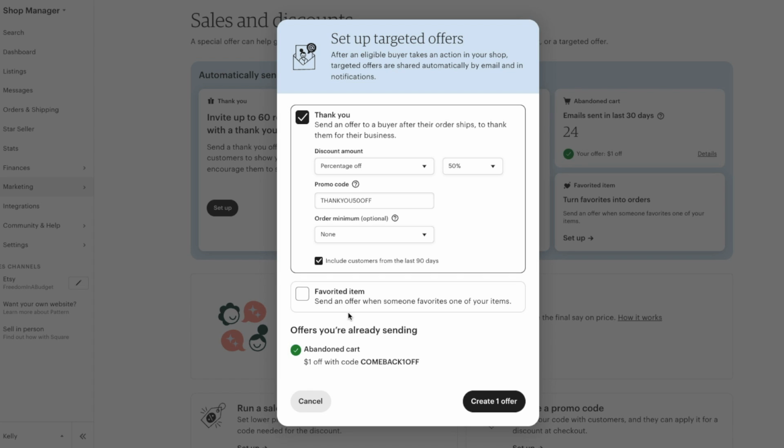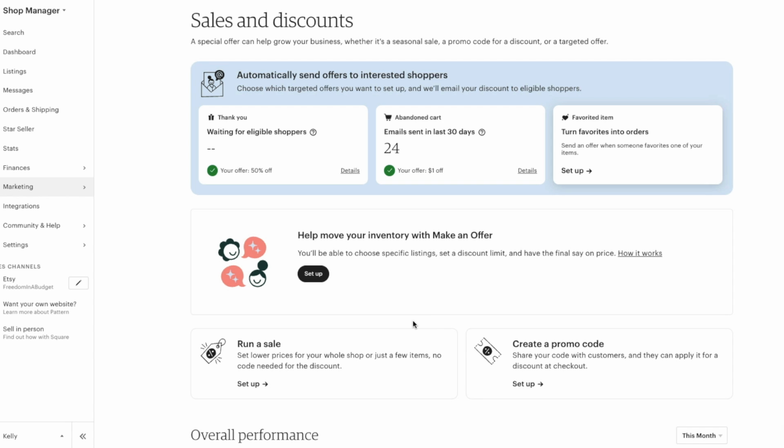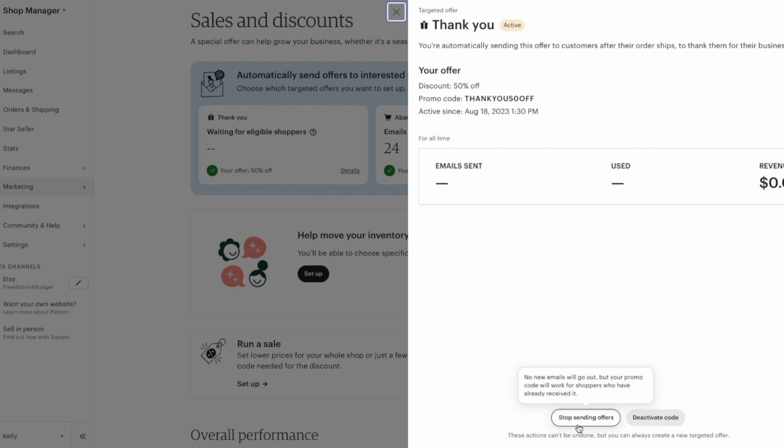And I can also send it to an offer when someone favorites one of your items, but I'm actually going to do that separately in another video. So definitely check that out. So we can go create offer and 50% off. And then if you want to turn it off, then you can just come back here to marketing and you hit details, and then down at the bottom, you can see stop sending offers or deactivate code.